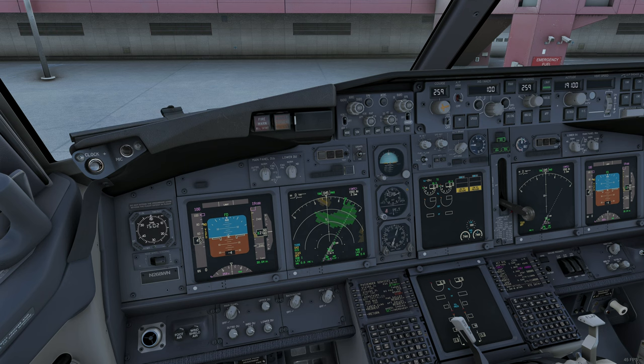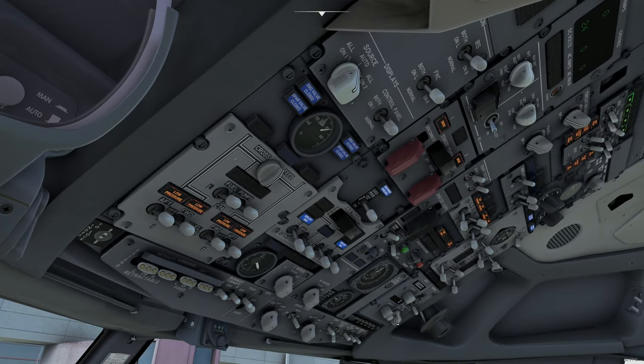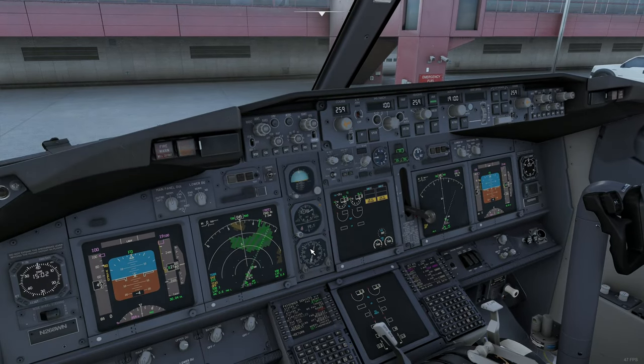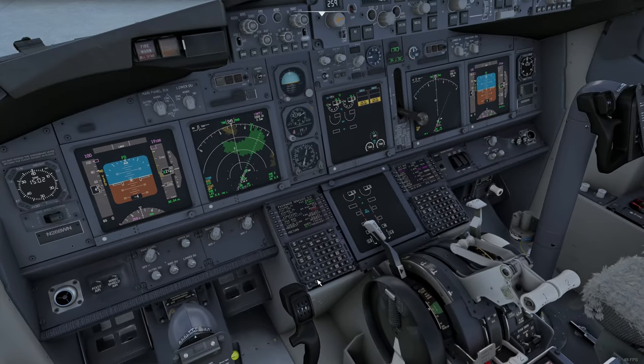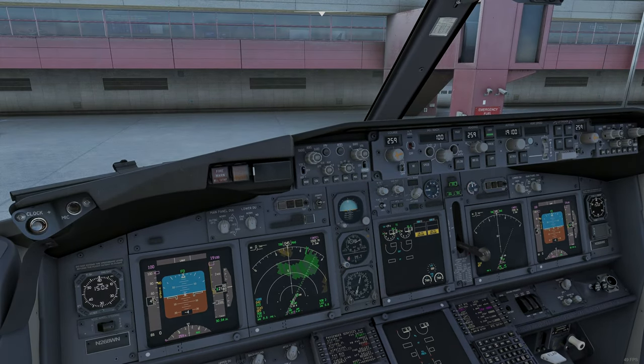Pre-flight checklist. Oxygen test at 100%. Navigation and display switches are normal auto. Window heat is on. Pressurization selector is auto. Flight instruments: heading 45, 45, 45, 45, and altimeter 3004 on all three sets, with an altitude of about 2190. Parking brake is on. Engine levers off. Pre-flight check is complete.